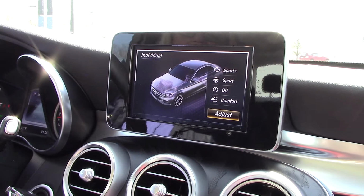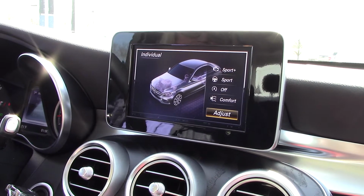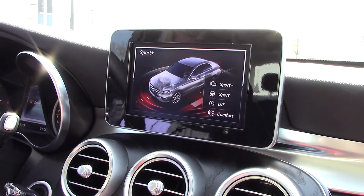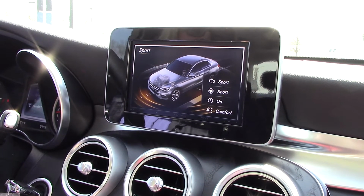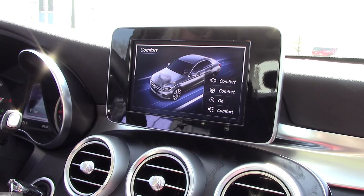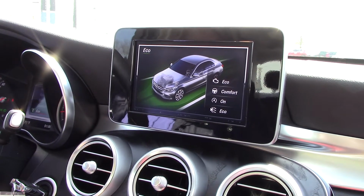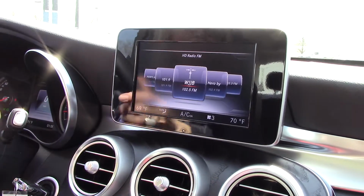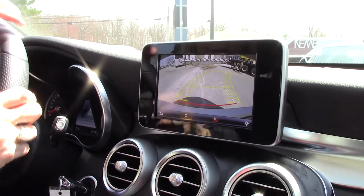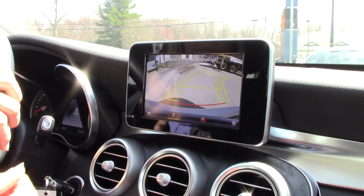We can adjust the steering and the engine settings to your liking, or you can just use the Sport when you need to get up on a ramp to go on the highway. And it also has an economy setting. So it's a very, very good car for getting good fuel mileage, but also getting the power you need.